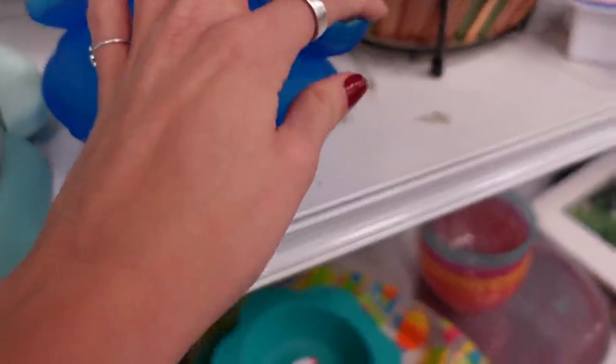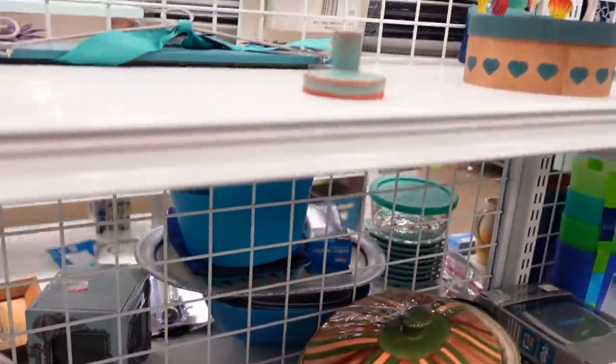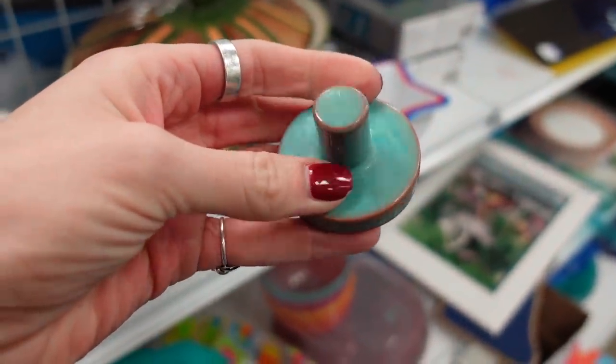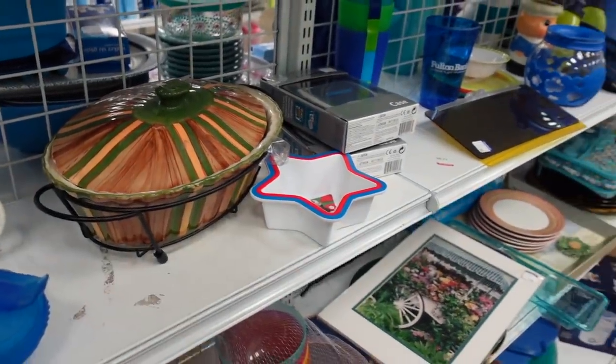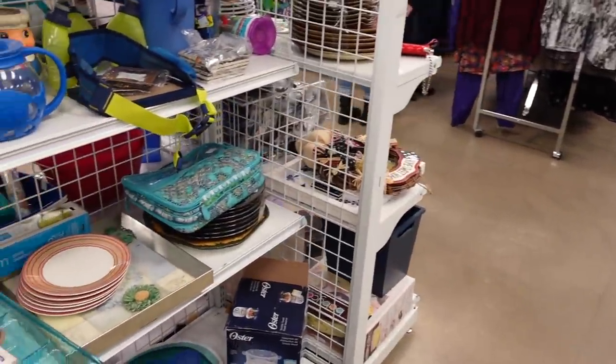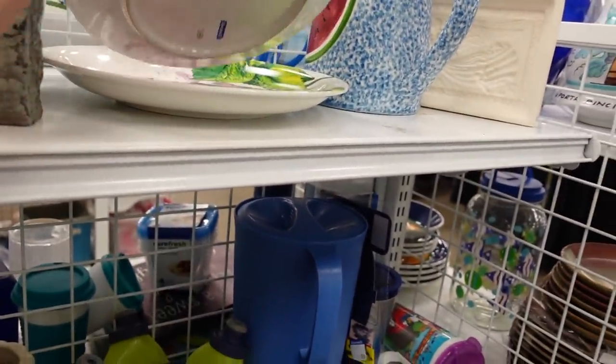And this Westmoreland dish, unfortunately, did have a chip there on the tail. I picked this up to show all of you that it is, in fact, a little shortbread mold. A lot of you had spotted it on the shelves in one of my recent videos and thought that maybe it was the lid to the inkwell that I found last week, and unfortunately, it was not.